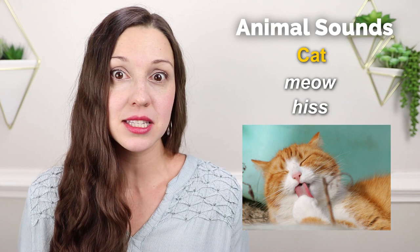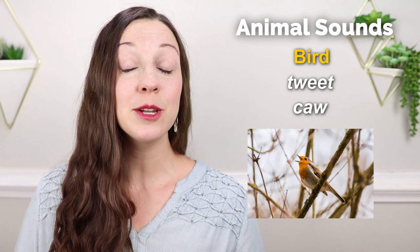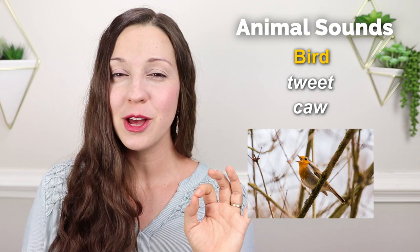What about this animal? Tweet, tweet, tweet. Or a bigger version, caw, caw. This is a bird. Small birds say tweet, tweet, tweet. This is similar to, you might notice, Twitter. Twitter, the social media, their logo is a bird and it's based on this sound.